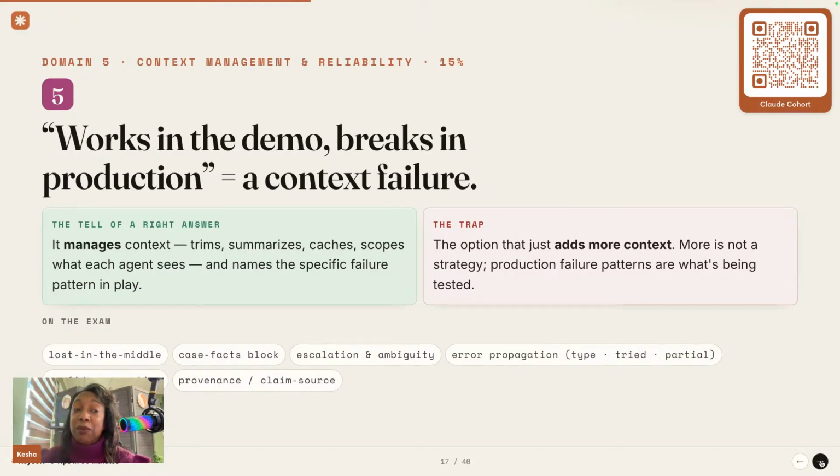Domain 5, 15%. It's all about context management and reliability. So, the hot tip for this, if it's saying it works in the demo, but it breaks in production, that's typically related to a context failure. So, the exam trap, you may see answers that just say add more context or upgrade to a larger model with a larger context window. That typically is never the right answer. And so when you have context going into the exam, you have to understand how you can manage that context, how the context is passed around in a multi-agent system, and really understand some of the failure patterns.